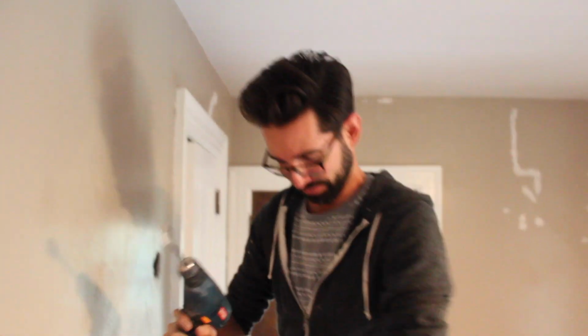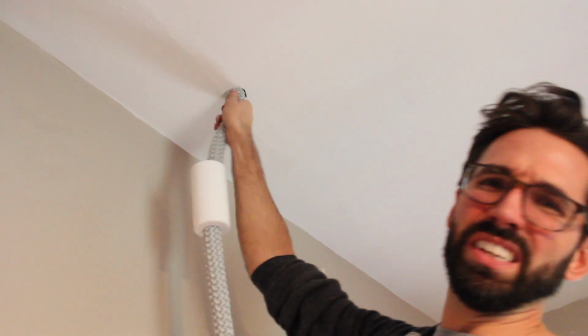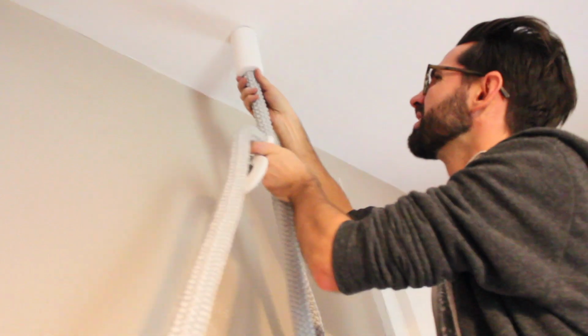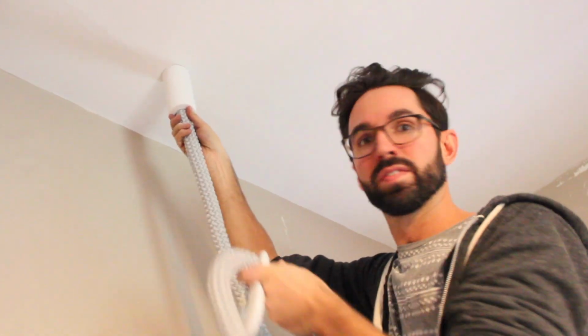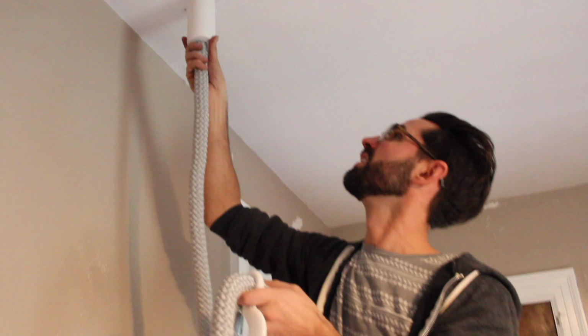All right. I'm trying to get this rope through, because that's where the mounting is up in the attic. Oh, yeah. Yep. Hey! It's a light. Almost. Look how pretty these are. You can't really see, because I'm holding it, but they're real cute.